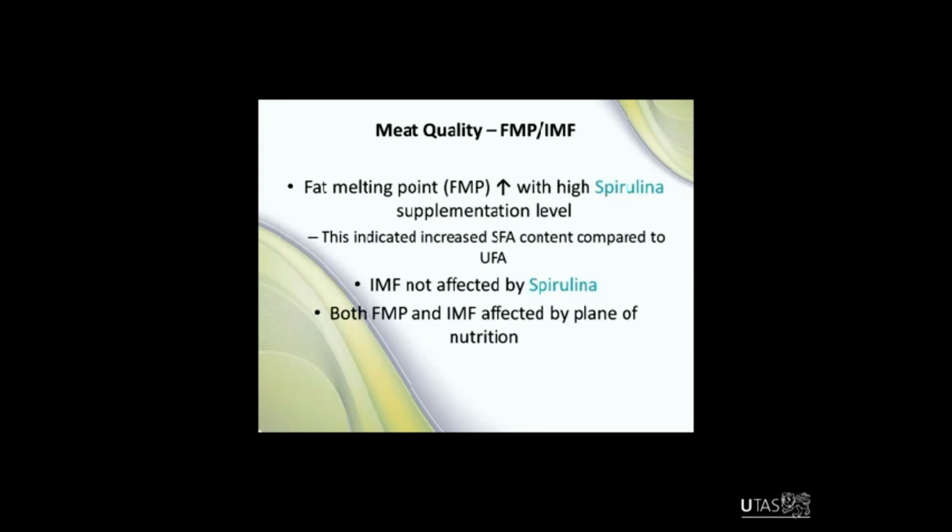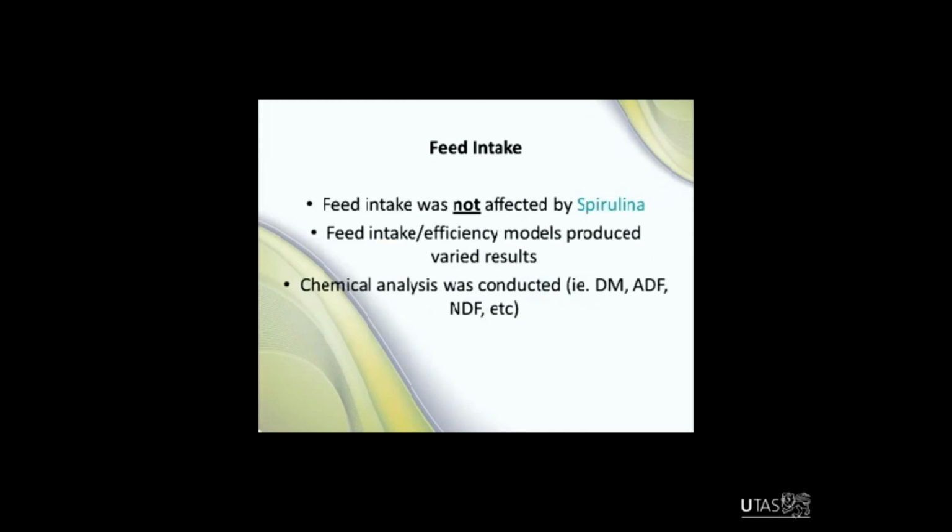We also found that IMF was not affected by spirulina, but if we split up the results to have a look at the drought compared with the pasture, we actually find that intramuscular fat levels were increased with spirulina supplementation during drought, which looks like we don't need to worry about this winter.